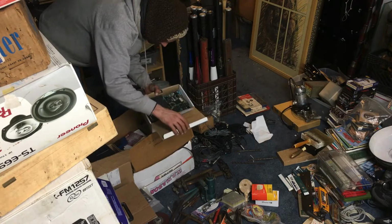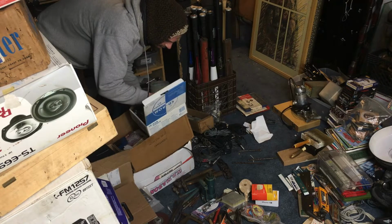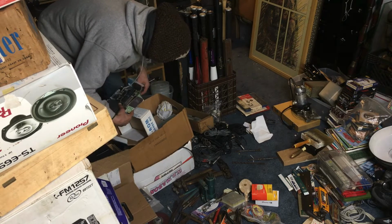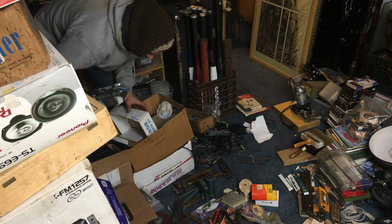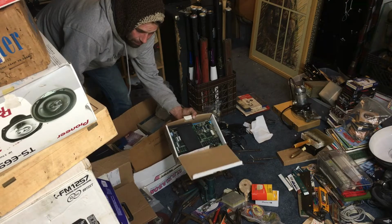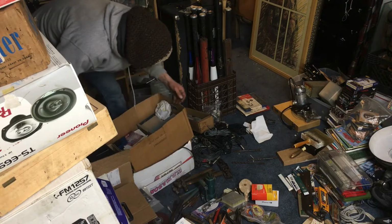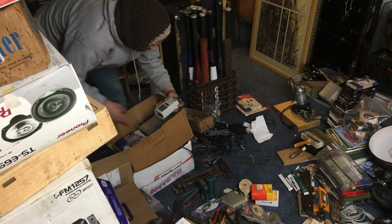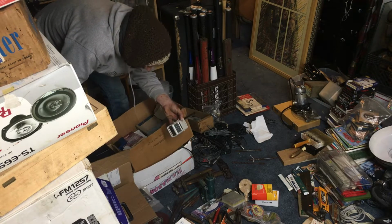Some CD-ROM, some more e-waste. You guys are gonna get tired of me saying that word. E-waste. We got some ROM. Waste and ROM. Got chips, dips, and bites. Chips, bits, and bytes. Megabytes. Got half of a radio here.